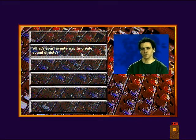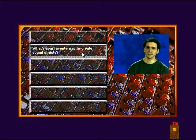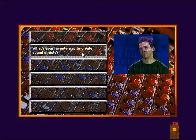My favorite way is to record sound effects rather than using them out of a library. If you use the same dog bark over and over again, you can get kind of tired of it. It's a lot more interesting to go out and find the sounds yourself and try and get a good recording of them.